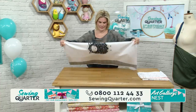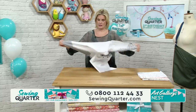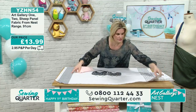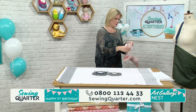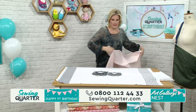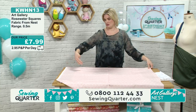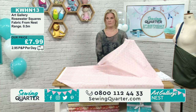Now, I just want to show you, I'm going to keep that out for a second for a reason, Producer Hannah. Don't worry, it's for a reason. I just wanted to show you that if you are just going to quilt the panel like that, then look, the width of it is the same as the fabrics that you get by the half meter. So that can be your backing for it, and then you just get a meter of that. Happy days.